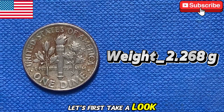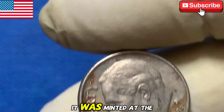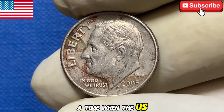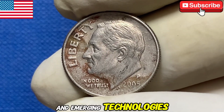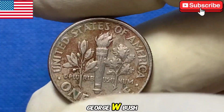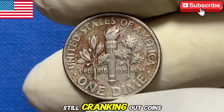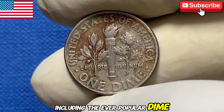Let's first take a look at the background of the 2005P Liberty dime. It was minted at the Philadelphia Mint in the early 2000s, a time when the US was adjusting to a rapidly evolving economy and emerging technologies. In 2005, the country was gearing up for the second term of President George W. Bush. Meanwhile, the US Mint was still cranking out coins as part of the regular circulation, including the ever-popular dime.